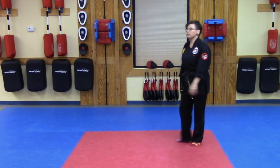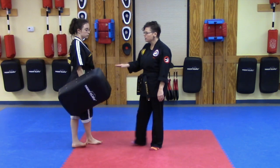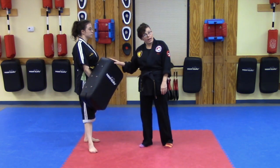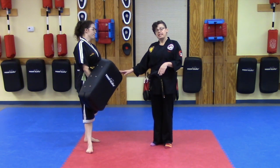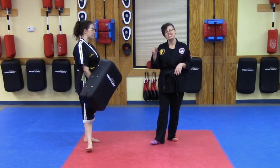Come on back, Ms. Everly. Now, we are working with a shield. If you have a shield at home available, fabulous. If you don't, that's okay. You can use something like a couch cushion. That'll work just fine. Again, when you're doing techniques like this on something that's an improvised tool, make sure you bring your power back just a little bit.